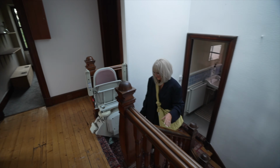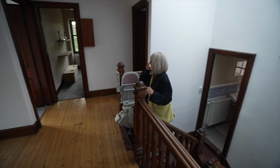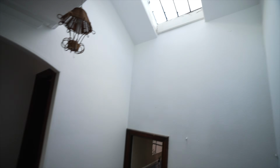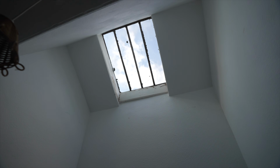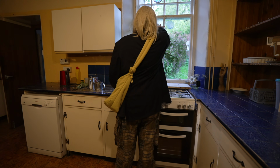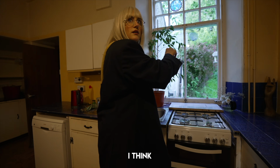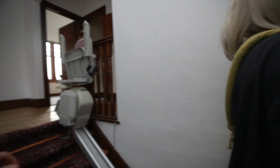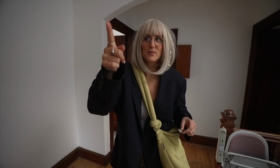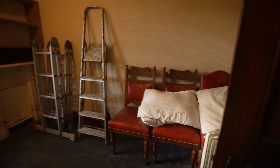Lovely little landing. It's massive. Yeah, I love the carpet on the stairs as well. That's really nice. This is great. Yeah, nice big open. There's a big skylight there. That's why it's so bright in this bit. It's not much of a back garden though. That's the only other. Oh, what's that there? It's a shed, I think. Right, bathroom. Look at that, it's got a second one. Loving it. Sold. Office or something.